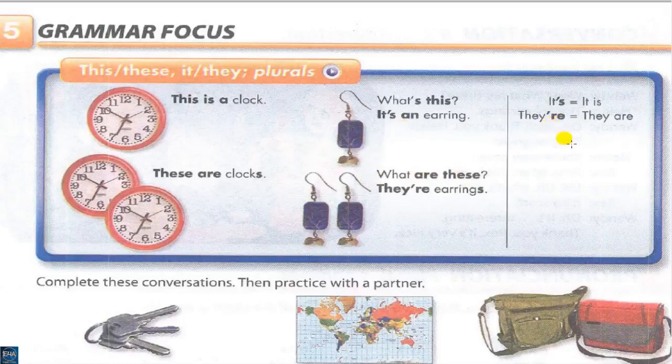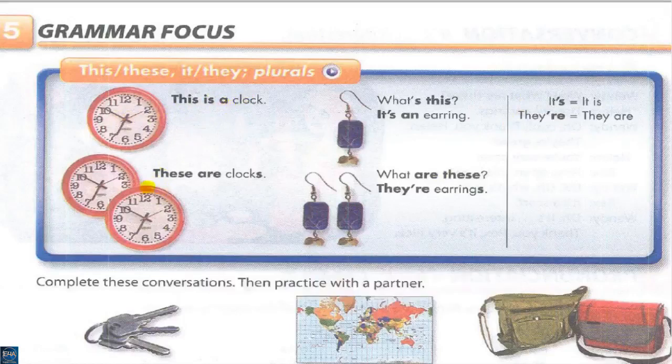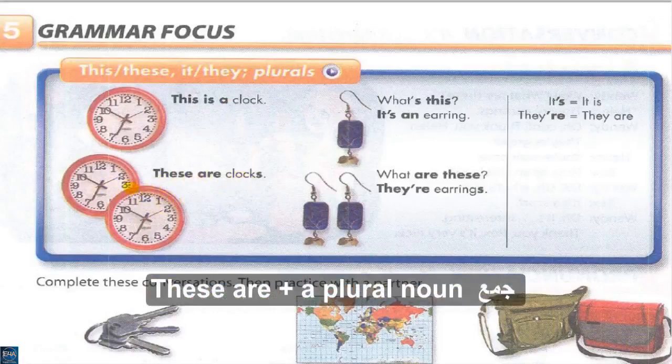It's equals it is. They're equals they are. This is a clock. This is plus one singular noun. This is a clock. One. These are clocks. These are plural nouns. A plural noun, 2, 3, 4, 5.